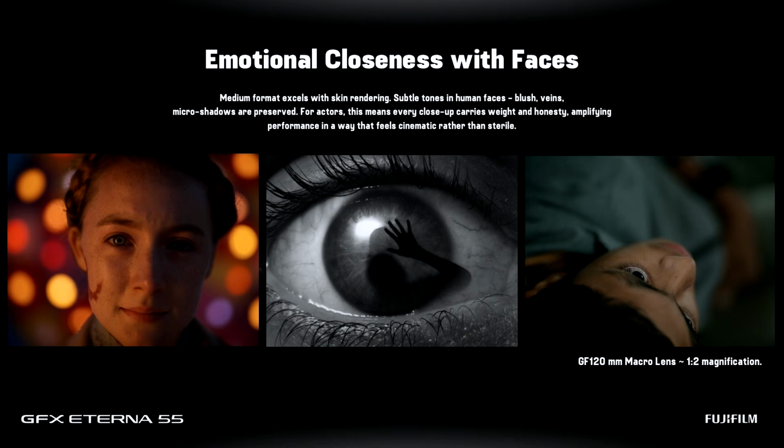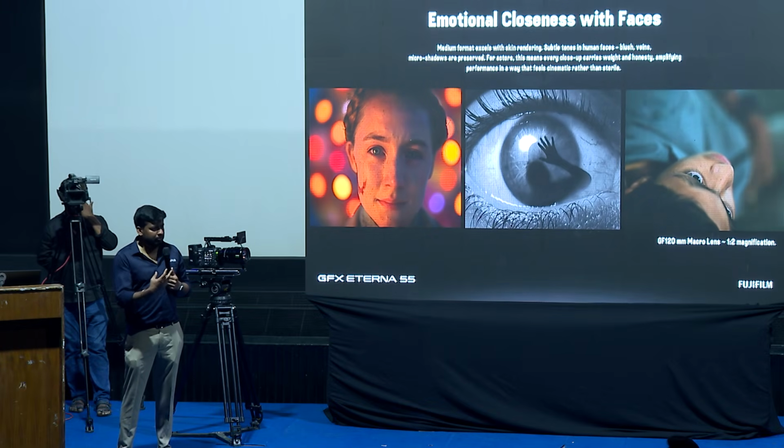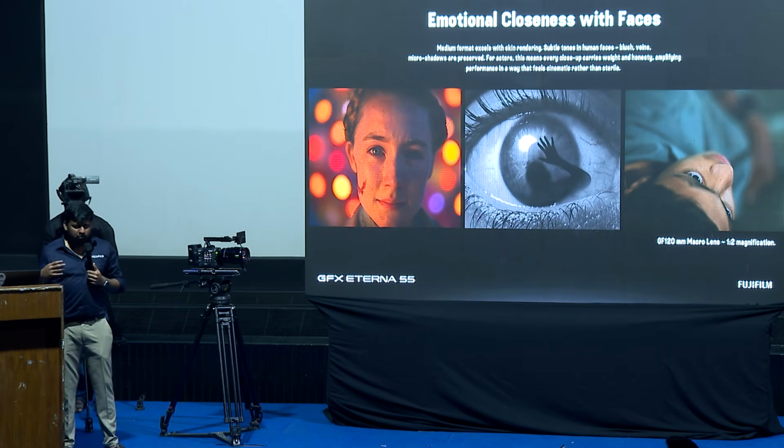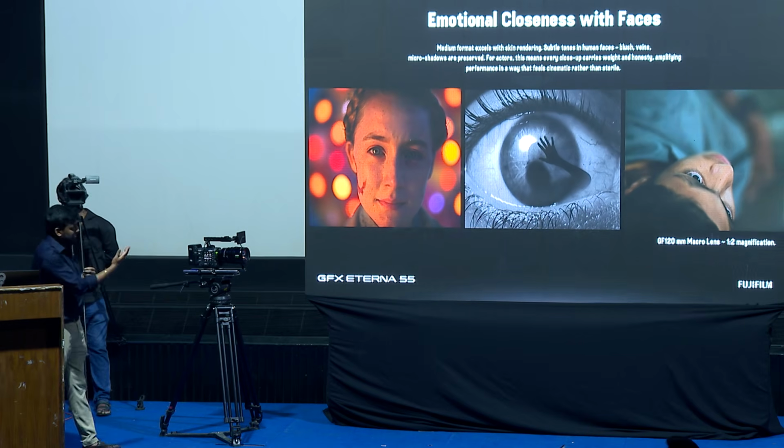So one more reason to use such a huge sensor is this, basically the emotional closeness that you get. For a particular focal length, there is a purpose why you shoot with different formats of sensors, and the lenses also change and your perspective also changes. Here also the same thing happens. When you move towards the subject, the perspective basically changes. So in this film you will see the jump in perspective between what you normally see and what you see here. So more of background, more of closer images, more of creamier focus fall off and all these things. So that's something you see here.